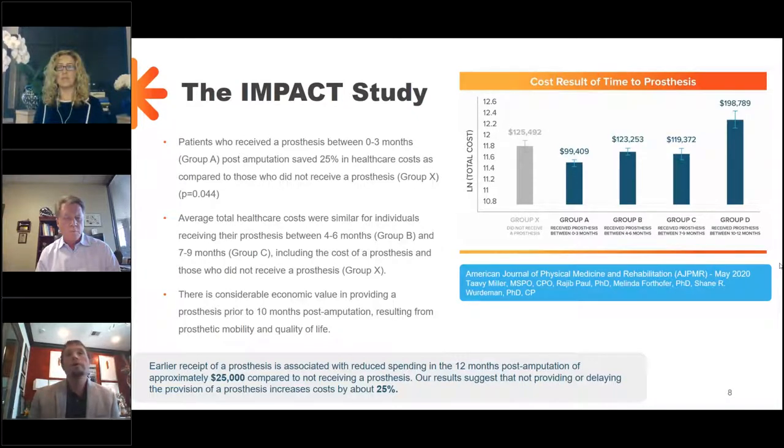From the date of their amputation, we summed up all of their direct healthcare costs. Within this database you have all of their claims, inpatient and outpatient. The other thing that's significant is that this is really what was paid. It's fully adjudicated claims, not negotiated rates or usual and customary fees. It's what was actually paid after all the contract negotiating. We summed all that up for 12 months.